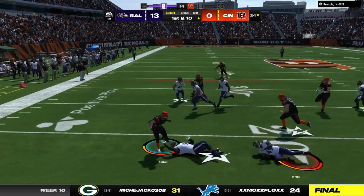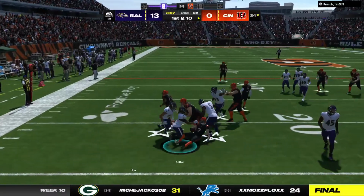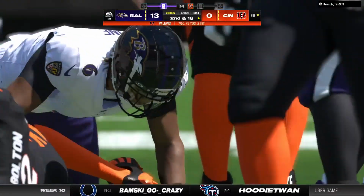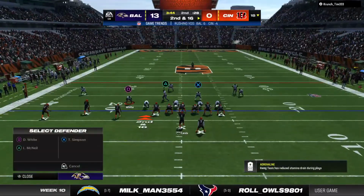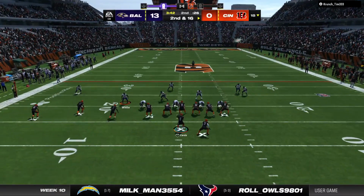And Levis completes this out wide. And he's going to lose yardage here, back to his own 18. Tough spot looking at 2nd and 16 here after the big loss.